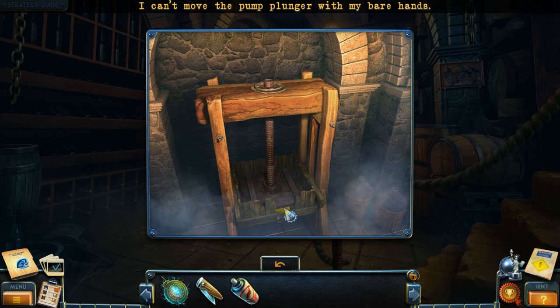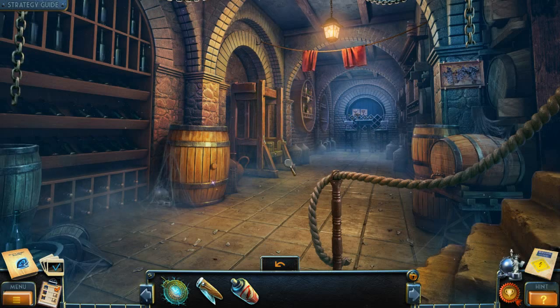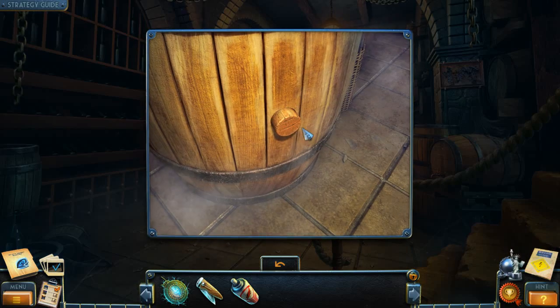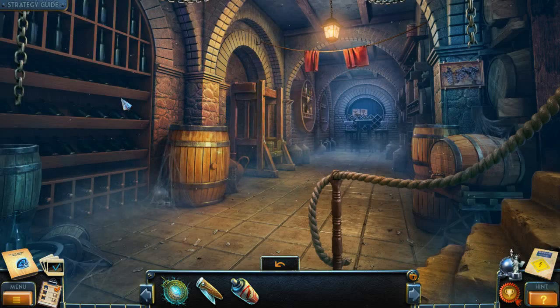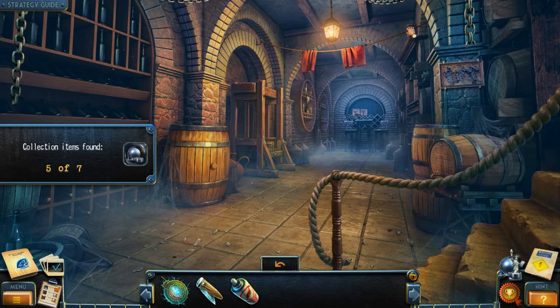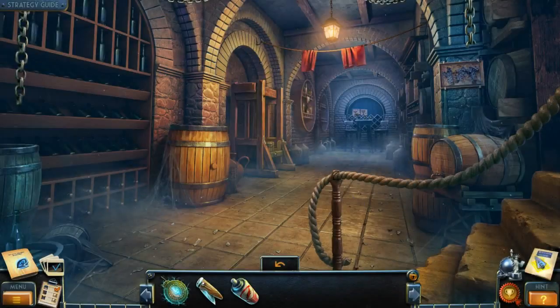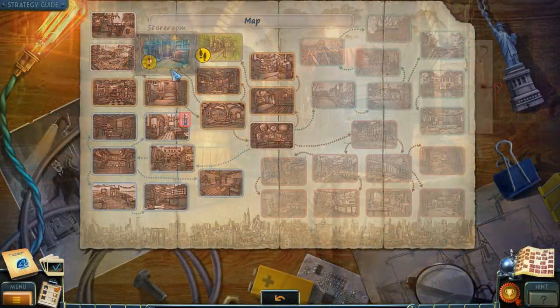Can't move the pump plunger with my bare hands. That's pretty nifty. Looks like we're gonna have to get a good old corkscrew to get that barrel of wine out of the way. There's our collectible. And there's our morphing object, sweet. I need a jug of wine. Sure we do. Let's go deal with our bugs then.